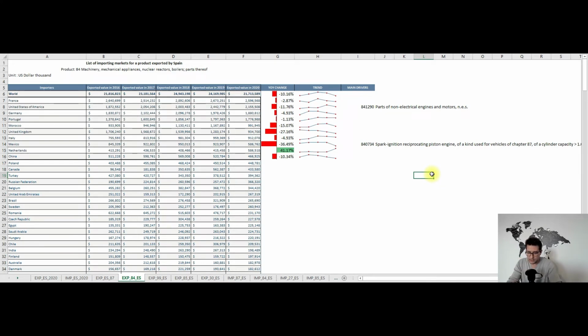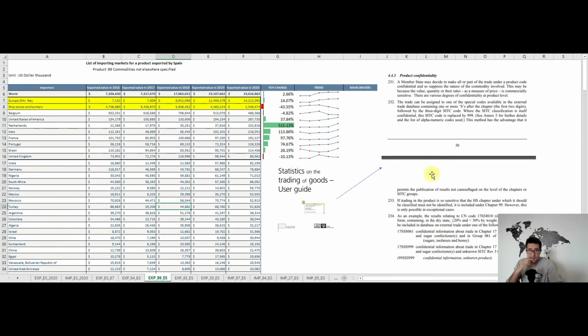And I will move now to the next chapter, which is chapter 99. And well, here there is not that much to say other than the fact that the exports were up almost 3% compared with figures of 2019, with big year-on-year changes in relation with the Netherlands, Italy, and France. And this chapter is quite particular because on one hand, companies, for reasons of confidentiality, can put their exports under this chapter. And on the other hand, you have destinations like other European territories not elsewhere specified, or ships, stores, bunkers, which are quite niche activities and relate to exports towards the aircrafts and the vessels, as the fuel or the food delivered to the vessels and aircrafts are taken into account under this chapter.